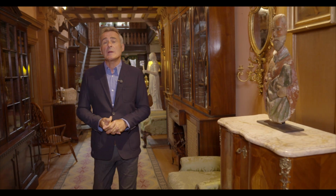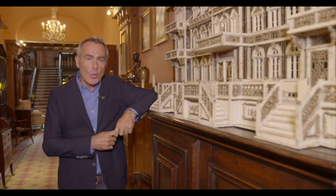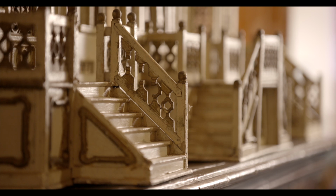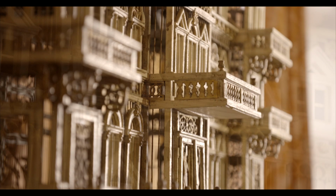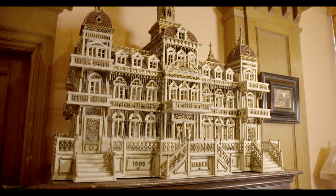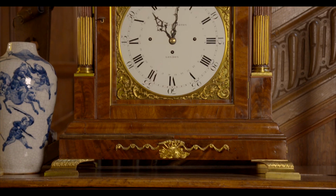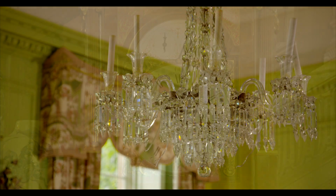Underneath the stone Collyweston roof, with its three gabled front elevation of 40 rooms, each room is packed full of fine art and antiques, and it's all for sale. Everywhere I look, there are treasures from all over the globe. Beautifully crafted objects by masters and makers who have spent a lifetime honing their skills. Clearly, at the top of their game.